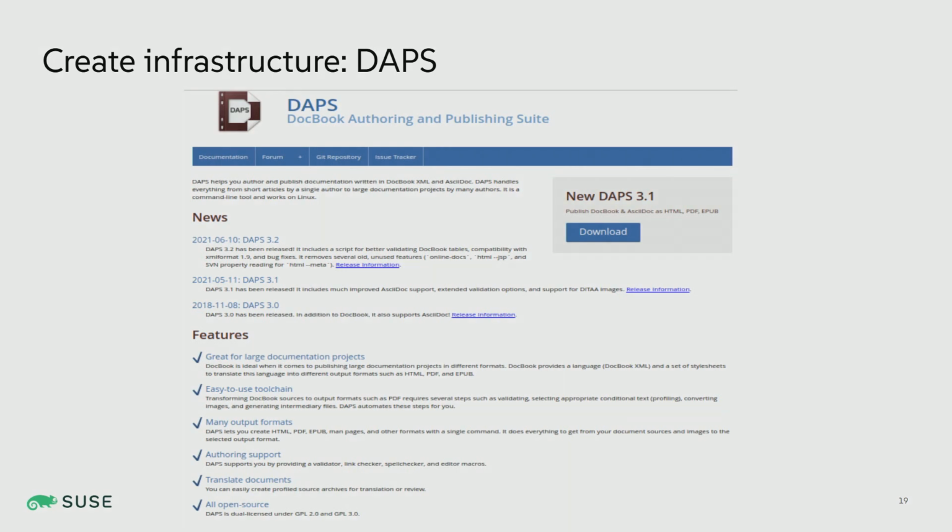Our superstar, DAPS, the DocBook Authoring and Publishing Suite. In short, as I said, DAPS. It's a command line tool for any modern Linux, not only us, not only SUSE. And it was invented by our own documentation director, Frank Sundermeier. He's also here at the show. It's released as open source. So it supports technical writing challenges at any stage. The entire editing, translation, publishing process is all supported by DAPS.